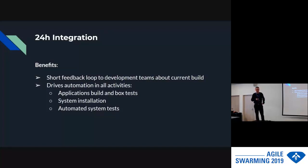And another factor which was not so obvious when we were really starting it, but when we noticed is a must-have, it drives the automation in all the aspects of the development. So the team level that they really have to have stable and efficient build and unit test environment to be able to provide the working build every day. And on the integration system to automatically install the system and execute automated system tests.